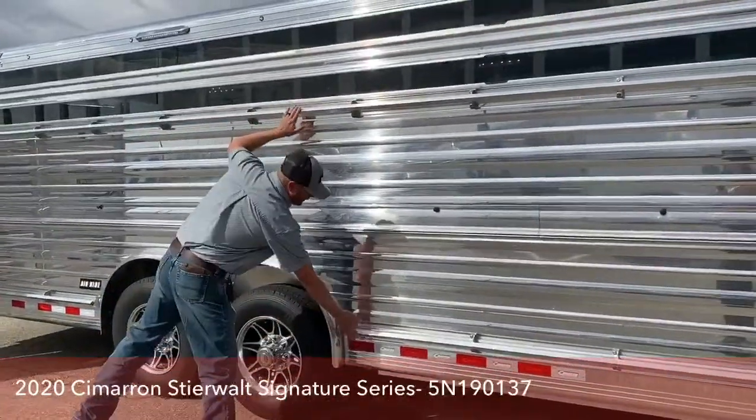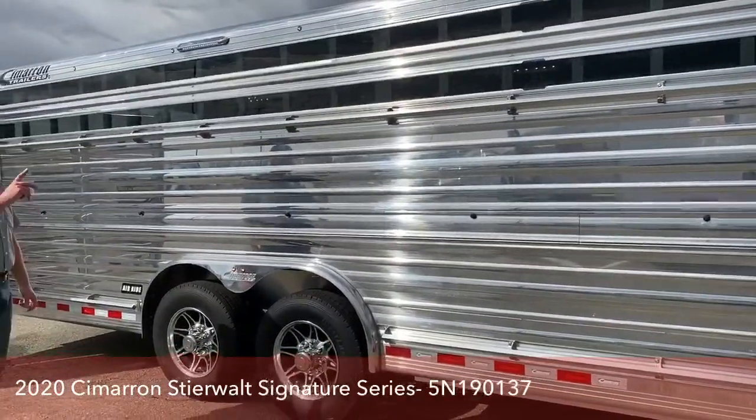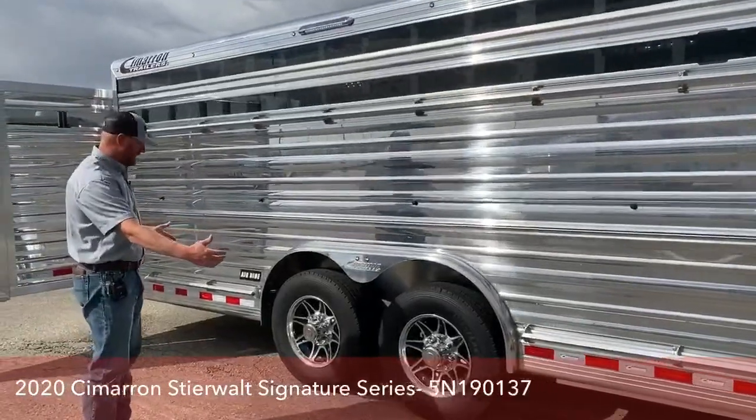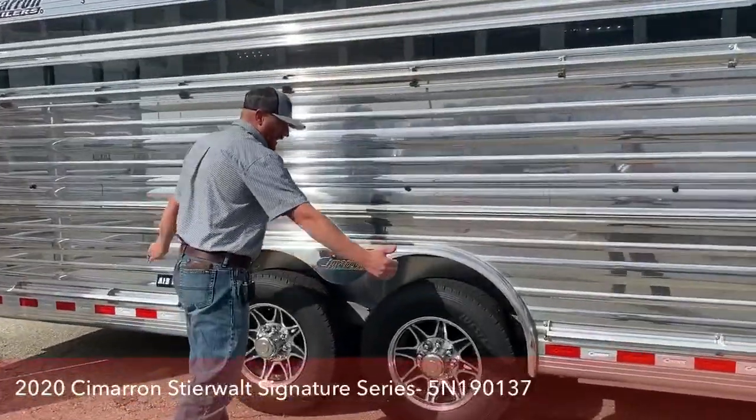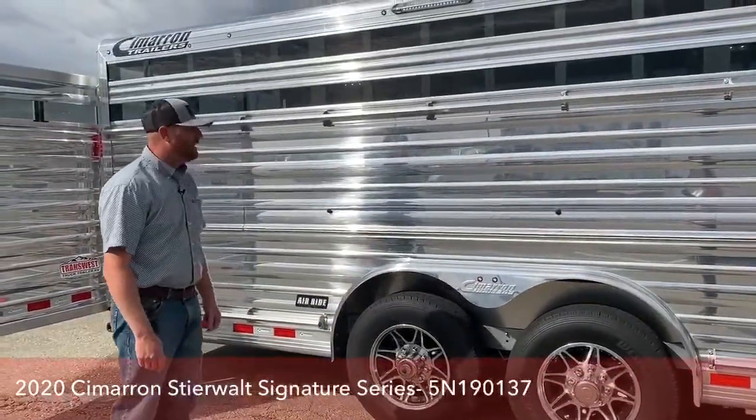Exterior tie rails, high and low, on both sides of the trailer. So if you are tying out, you've got that. Cimarron has come up with a new system as well for a tie rail that goes over your wheel wells. That can be added to this trailer if you'd like.